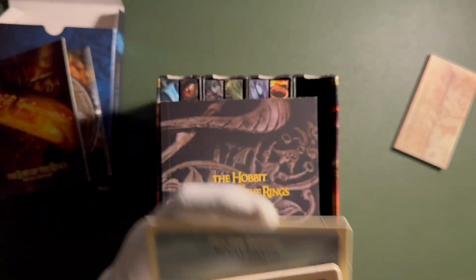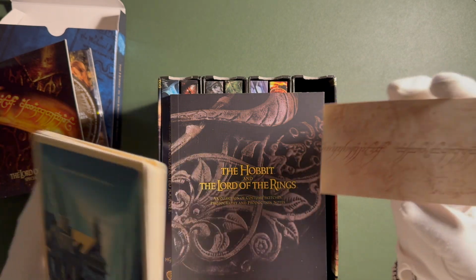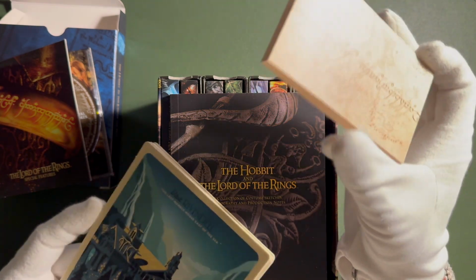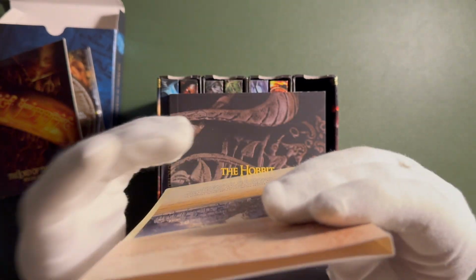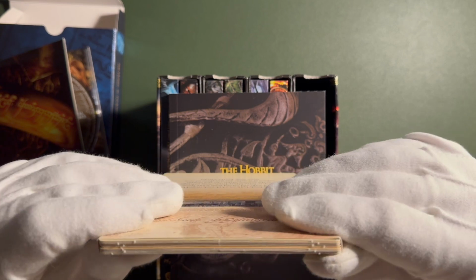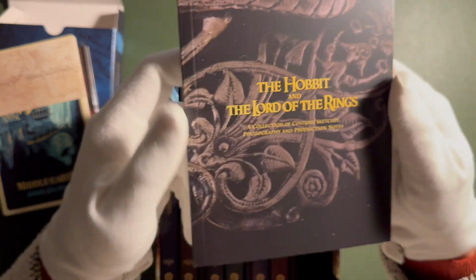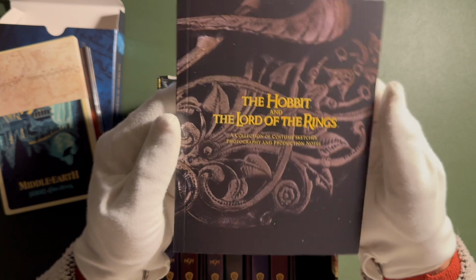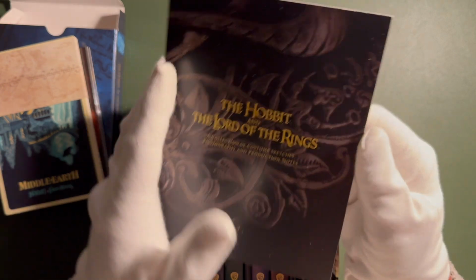Okay, so these are, I would say, art cards, but they're not really art cards. I mean, they are art cards essentially. What's nice is that the holder of those is actually specific to the films as well. So it's not like a blank version. And we're also getting a booklet. This is for The Hobbit and The Lord of the Rings, a collection of costume sketches, photography and production notes.